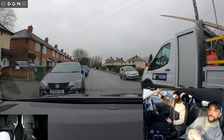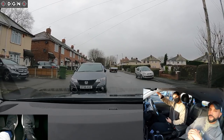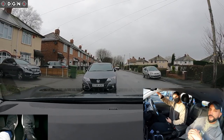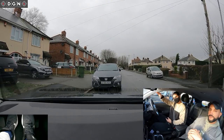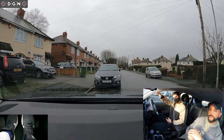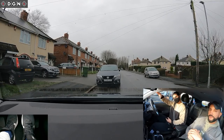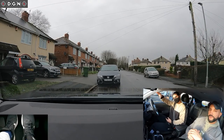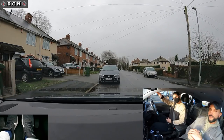Good. No one's on the path. And the handle is off the path. Straighten up. Keep checking at the back. One car distance away. I'll say this is a nice place to stop.